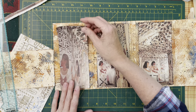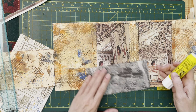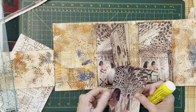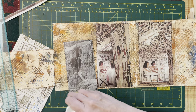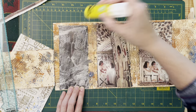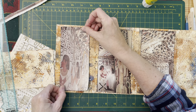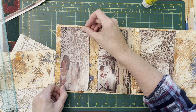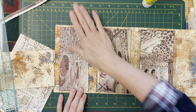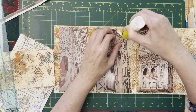But it matters. Now I need to make sure that Buddy's nose gets pasted in the right order. There. There we are. Okay, good. Is that glued? Yes, it's glued. And then this is going to have a little bit more space, and that is totally okay. Ta-da! Oops, so got some bits and pieces.